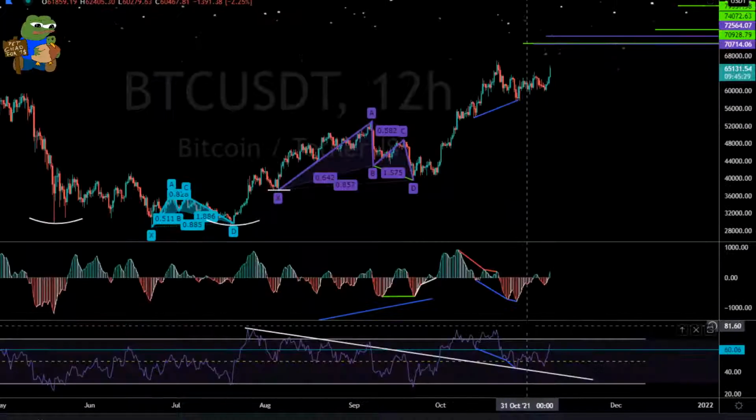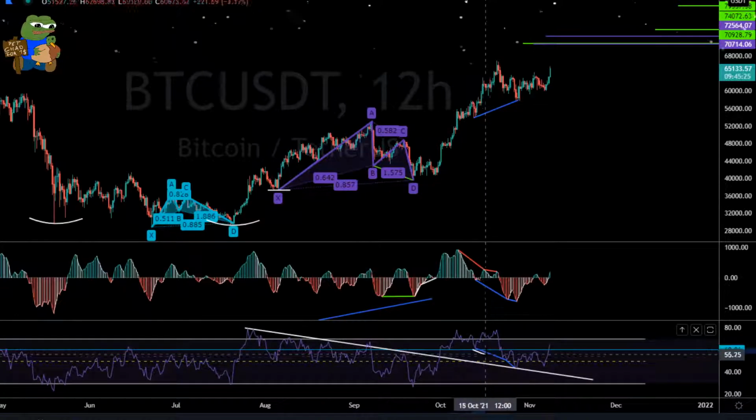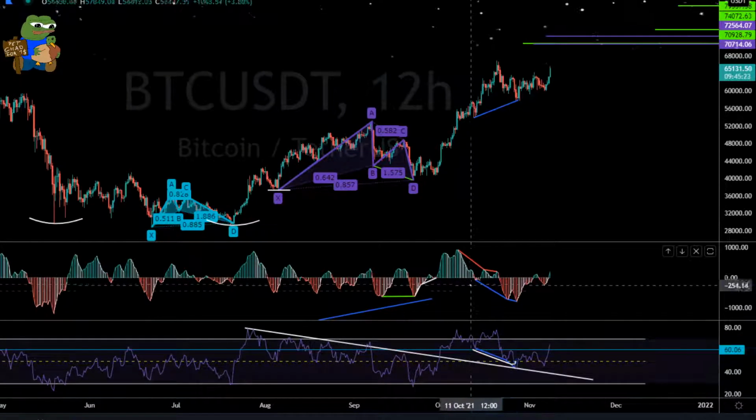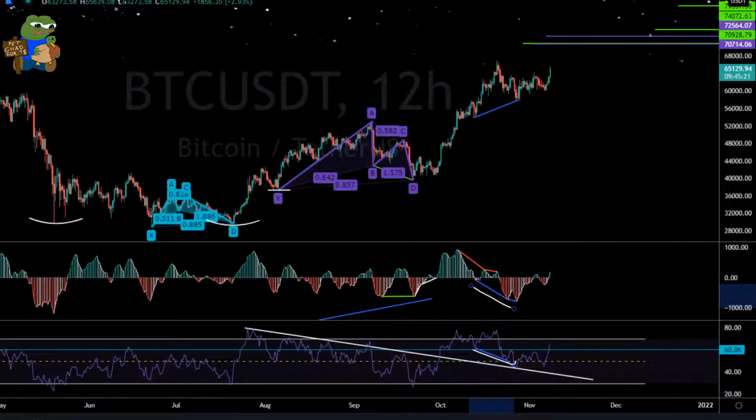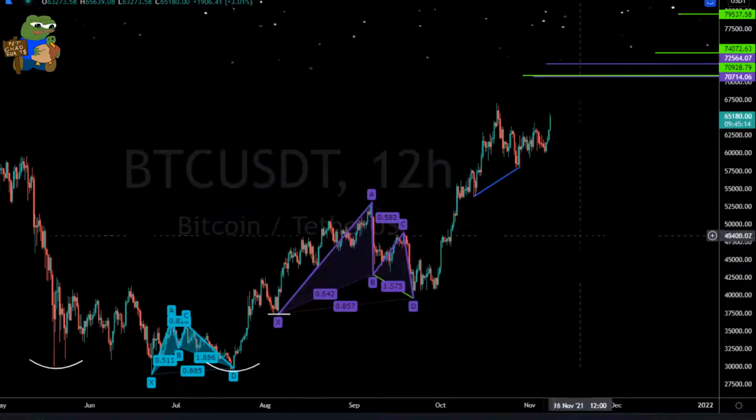So that was our hidden bullish divergence, and we are now since getting the play out of said hidden bullish divergence. And just to note, you had the hidden bullish divergence here on the RSI at the same time you had it on the MACD, okay? So hidden bullish divergence on multiple oscillators. Okay, moving along.